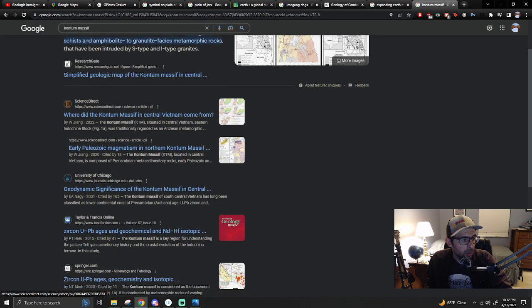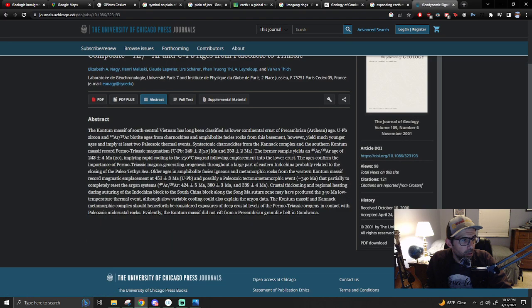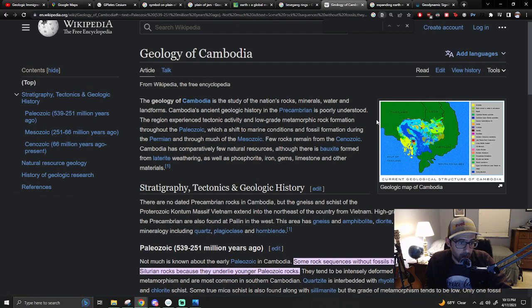Early Paleozoic. However, much younger ages imply at least 2 Paleozoic thermal events. Unclear. High-grade metamorphic rocks that may be from the Precambrian are also found at Pailin in the west. Okay, so Precambrian stuff could have been brought there and been like nuclei for which things to accrete to or to build from and so on.